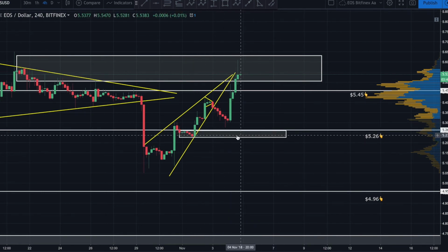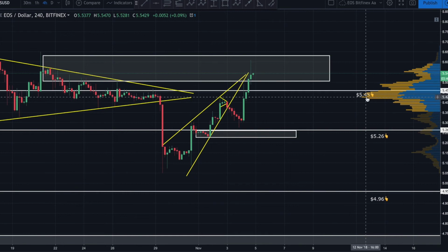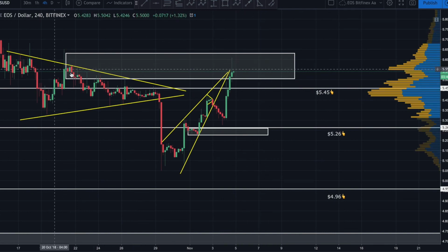I told you I was going to enter into a position down in this area. I missed getting my order filled by about 5 cents. So I didn't enter into any position here, but that's okay. I don't need to. I told you if we did end up breaking above $5.45, this resistance right here, guys, I told you if we break above that, more than likely we're going to come into this order block right here, this supply zone right up here, guys.